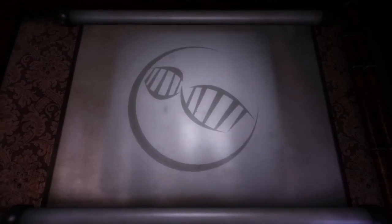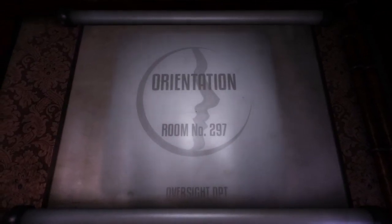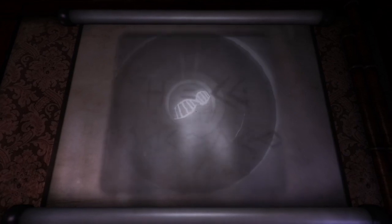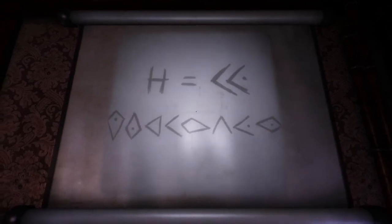Three. Oh, it's We Are Science! We Are Science. Orientation, room 297. Oversight department. Okay. That's the bed. This is where you will be sleeping. These are the weird switches. How is this an orientation? Maybe there's like a presenter who stands and talks about what you're seeing in the movie.